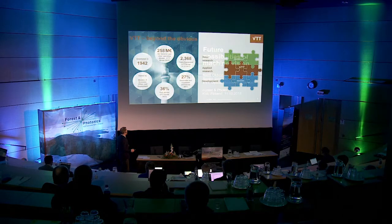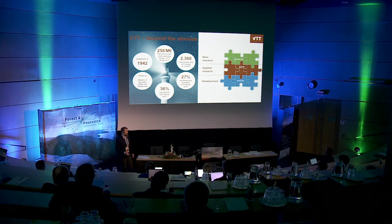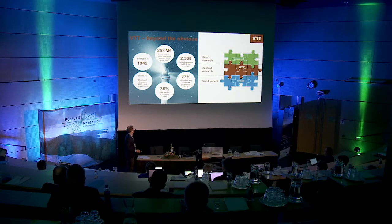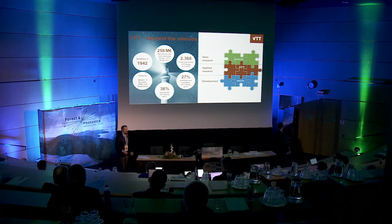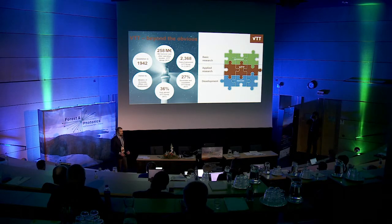Before that, shortly something about us. I'm sure most of you know about VTT, but for those who don't, in a nutshell, VTT is a government-owned research organization, and we have about 2,400 employees, and our turnover is roughly about 260 million euros. Our role in Finnish society is to bridge the gap between academia and industry, creating business out of technology by doing applied research.